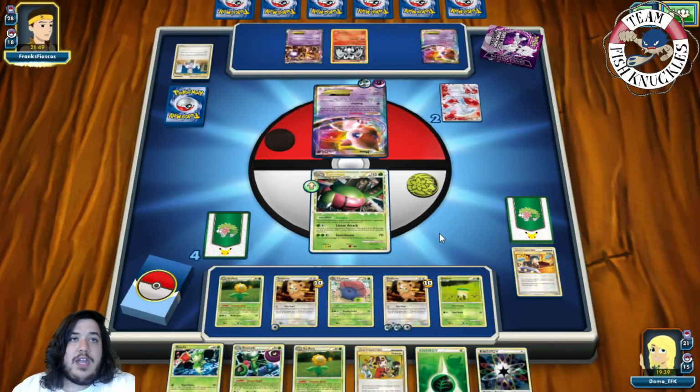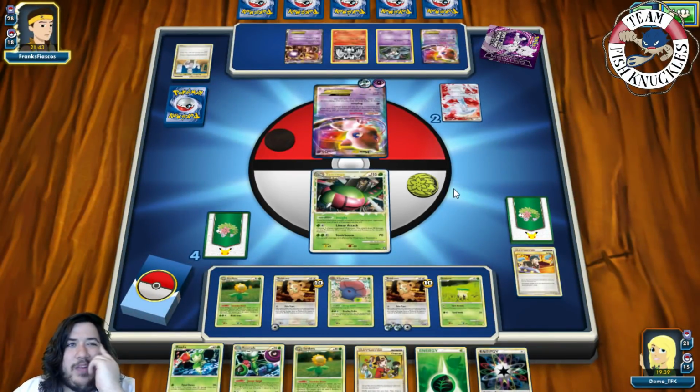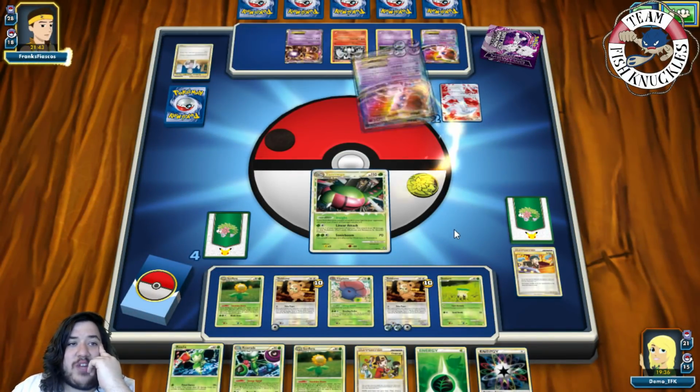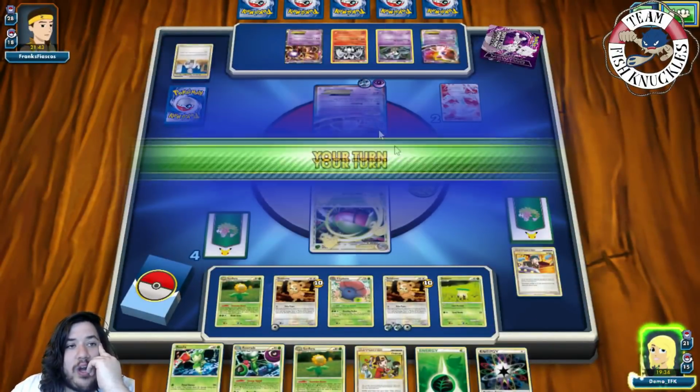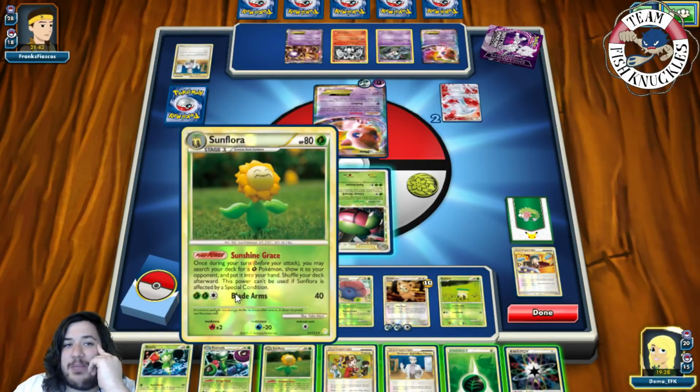Alright. And how do we approach the situation? So a Duskull coming down. Ooh, I mean, he can't really get Dusknoir. That's too hard. So he's actually going for a Confuse Ray. What a dirty move. Alright, so we'll put down... wow. Oh my goodness, guys. You know what? I messed up earlier.